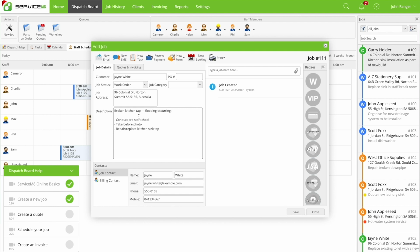So pretty basic just to demonstrate, but we can enter in a description and we can also enter in some basic checklist job requirements. And the way to do that is to start each checklist item on a new line with a dash.